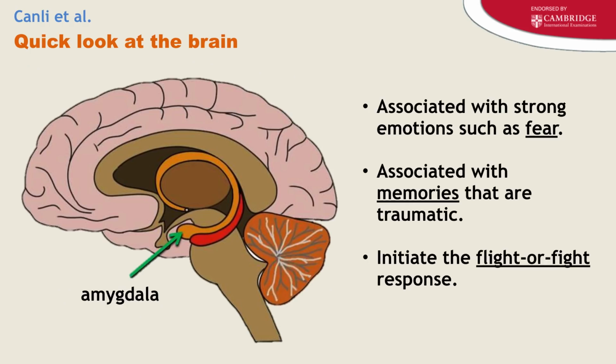The key brain part to know essentially is just one, the amygdala. Easy peasy. The brain is a big, massive, complex organ, but we're just looking at the amygdala, which is good because you could study every part of the brain and forget about it a week later. Here, I really want you to know this one part, and that's about it for the rest of the year.